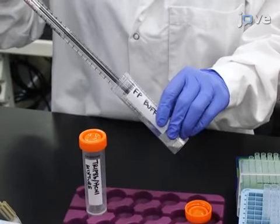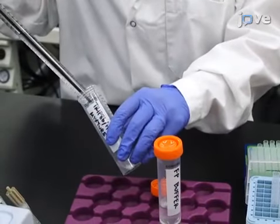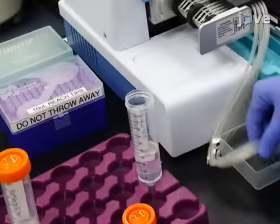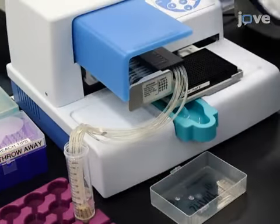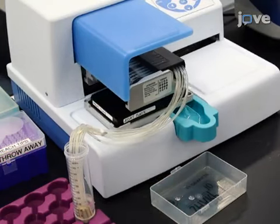Use FP buffer to prepare 20 milliliters of 2 micromolar TRPA8B and 50 nanomolar HCN1 FitC. Then dispense 25 microliters of the mixture into each well of a low-binding 384-well black microtiter plate.